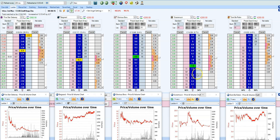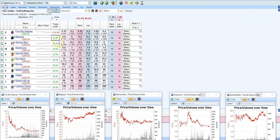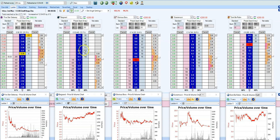The fourth favorite has come in quite a lot, from 10s down to 7.4. But again, you can see there's not really much money being matched on it. Okay, it's not yet even surpassed the second or third favorite in the total volume. So again, I'm quite happy to be patient because the favorite horse, Five Star Getaway, is still sitting at the exact same point. So it's very strong. It's sitting there. I'm quite happy with that. And you can see my scalp trade there has been taken as well.